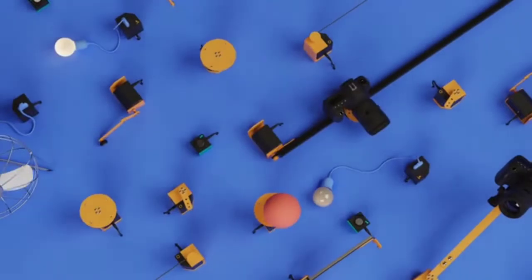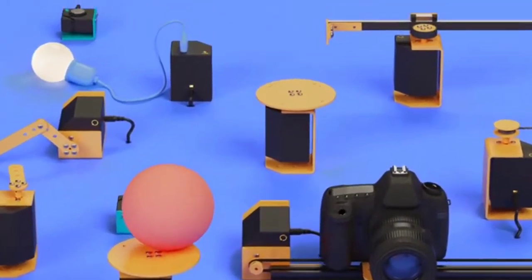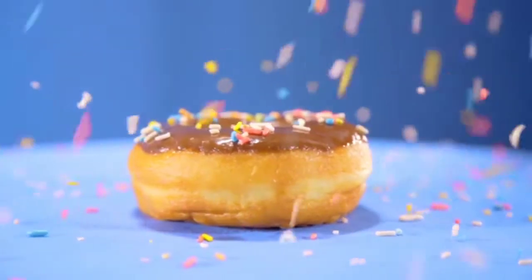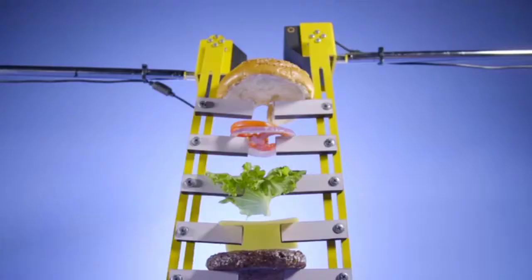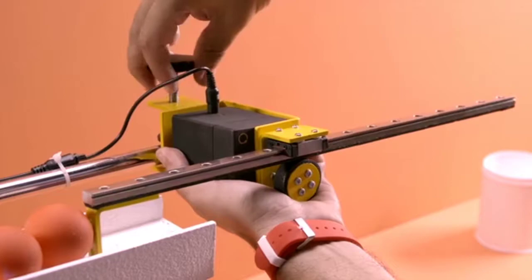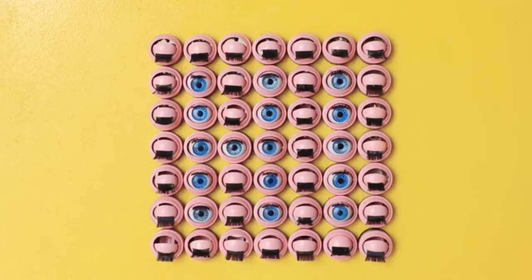And this is RG Kit Play, a motion control kit, but much more than a motion control kit. Move your design and camera with these motors and accessories. Control it all with your phone. Go round, back and forth. Almost fall, but don't. You name it. So whether you're an amateur or a pro, you could create these experiences in your studio, at your home, on your very own desk.